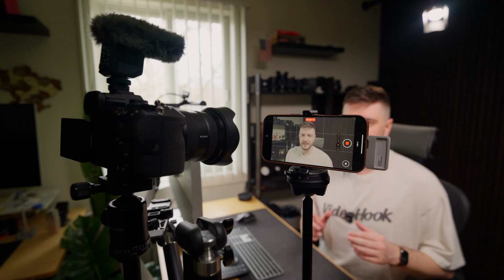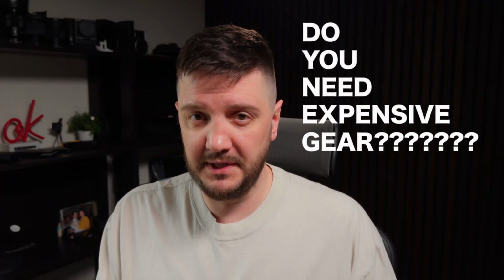There's two different angles. One is shot on an iPhone and the other one is shot on a $10,000 setup. And can you tell which one is which? Don't worry, not a lot of people actually can tell. So here's the real question. Do you need expensive gear?